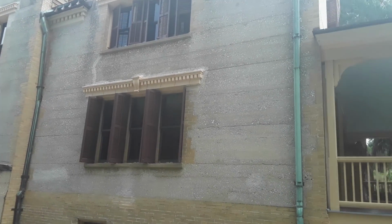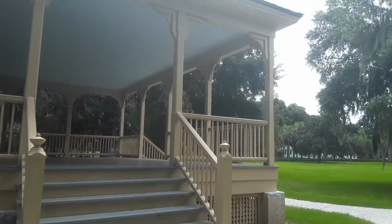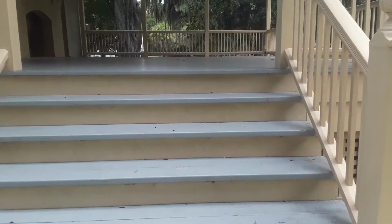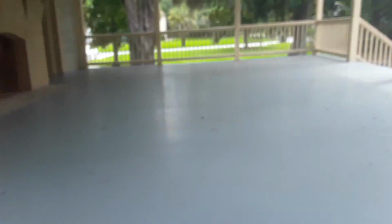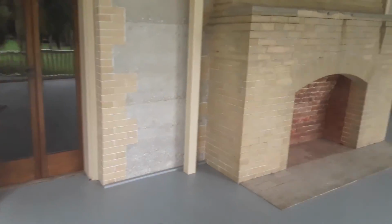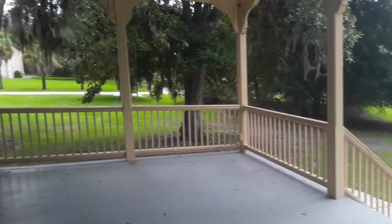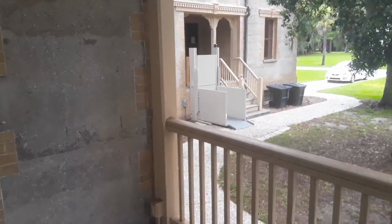Here we are at Hollybourne Cottage on Jekyll Island, Georgia. Just thought I'd make a quick video of this because, stopping by, my grandfather happens to be working on this. He's not here, but he's part of the restoration of this place.